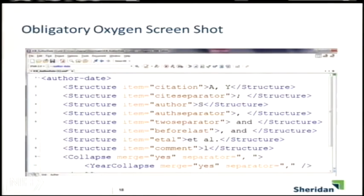It's the obligatory Oxygen screenshot. As I said, here's a quick example of what goes into configuring a system like this. I'll give you a bit of the secret sauce here.